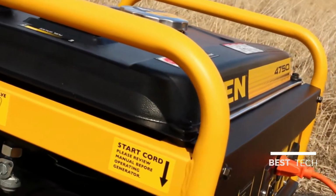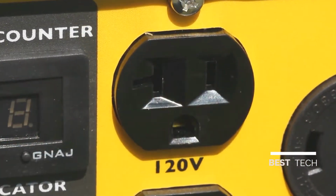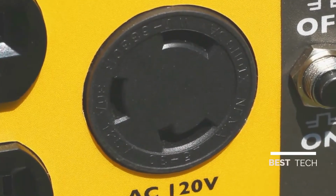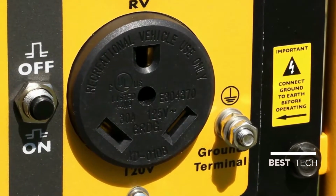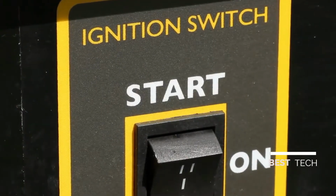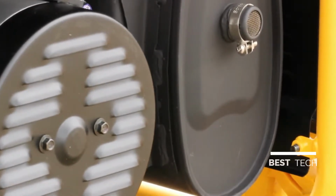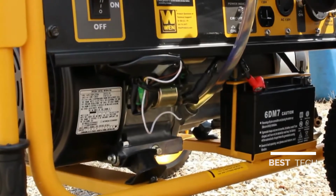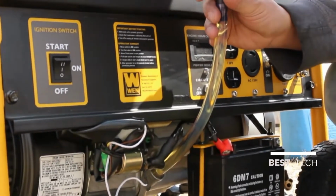The three outlet choices include two 120-volt 20-amp wall outlets, a 120-volt 30-amp three-prong locking outlet, and one 120-volt RV outlet. The keyless electric start lets you turn on your generator at the push of a switch, while the spark arrestor allows for safe and approved usage in national parks and forests. Low oil shutdown and overload protection safeguards the unit from damage.